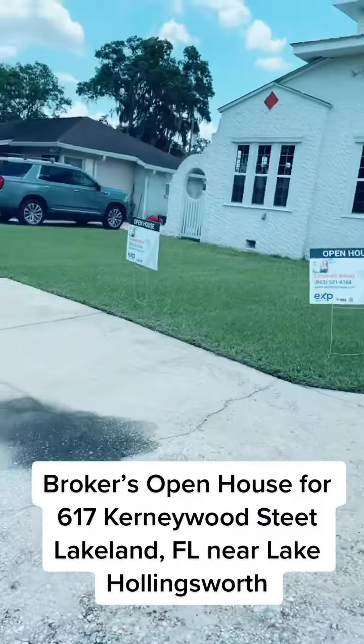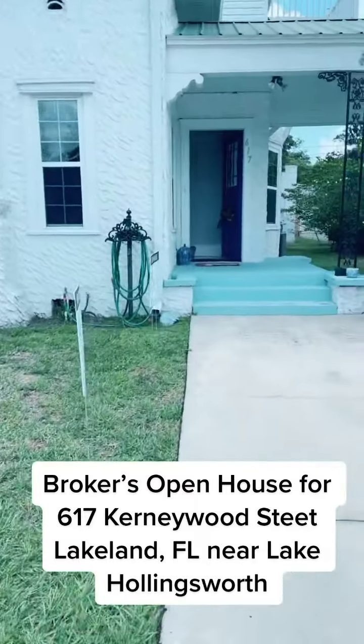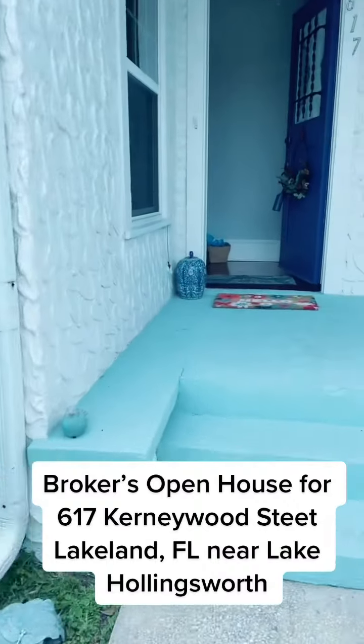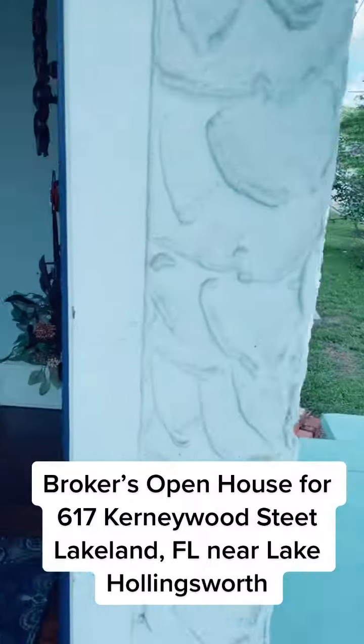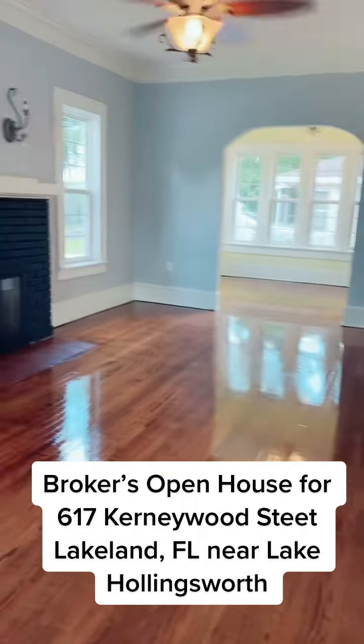They don't say Brokers Open House, so we may get some buyers to come as well. But this is basically for realtors who would like to see this property who hasn't had a chance yet, and hopefully they have a buyer. So let's go inside. Look at this beautiful home.